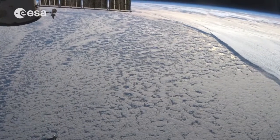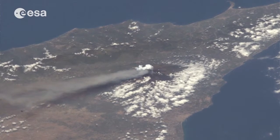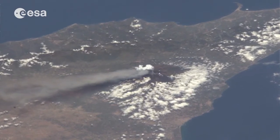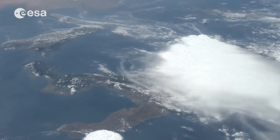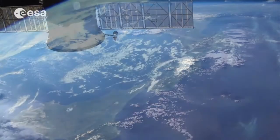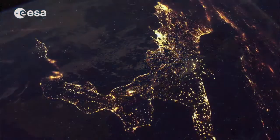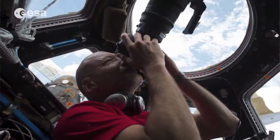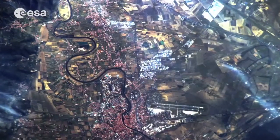Only a few days ago, we were able to capture an eruption of Mount Etna in Sicily, in southern Italy, and that was a fantastic opportunity for us to see it happening, and for people on the ground to have a first-hand view of what is happening on the ground. And the scientists are very excited to get our pictures. They can see how our land changes because of natural occurrences or the interventions of humans, and how these changes develop through the years.